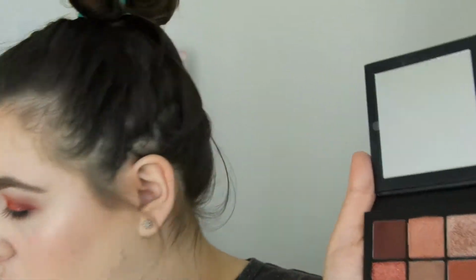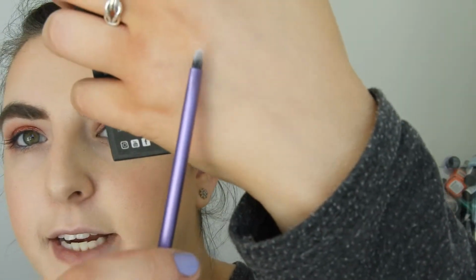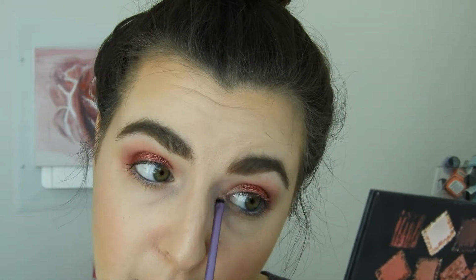And now I'm going to go in with this shade here. I'm going to use it as my inner corner highlight. So I'm just going to use this tiny little brush. I love this on the inner corner. I think it's so beautiful. The shimmers are very soft, so be careful with them because you can have some crumble. But look, do you see that? Right here, it's so pretty.